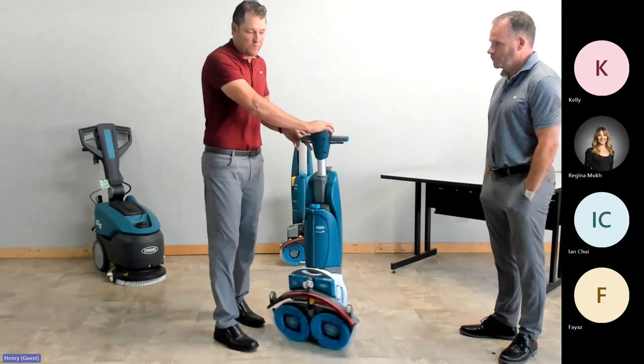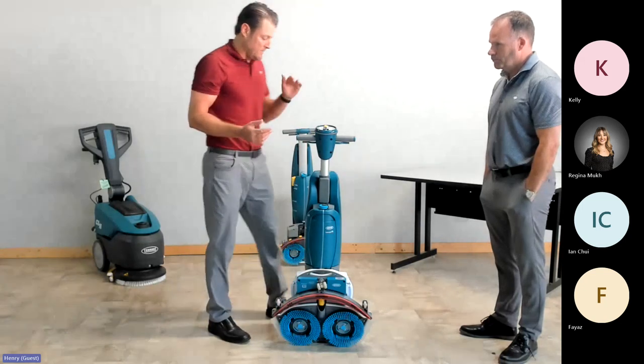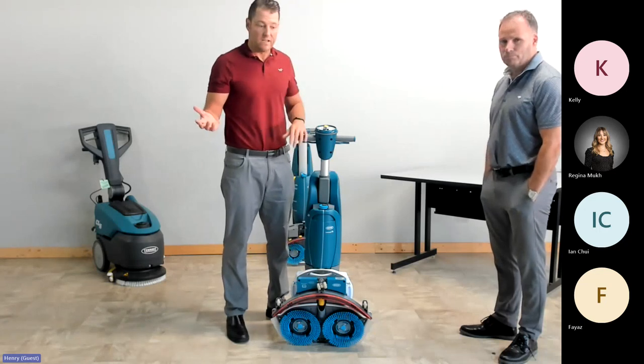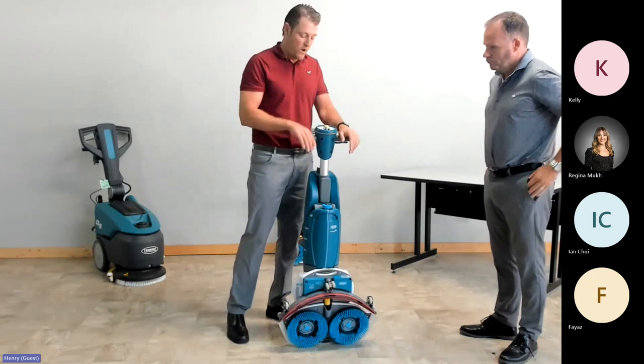So this unit right here is my number two seller aside from our standard 20-inch walk behind. I love this unit, and I think in terms of adding this to a portfolio in your cleaning system, this is sort of a no-brainer.